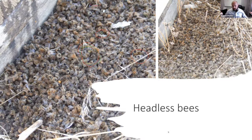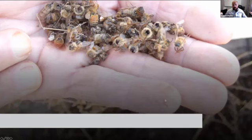Clear all drawings. Stop annotating. Yeah, so this is just in case. So that they're headless and the thorax are all hollowed out.